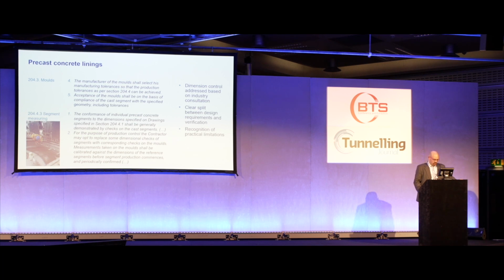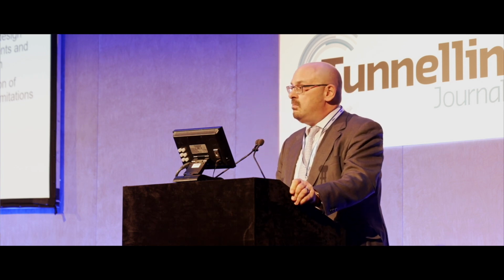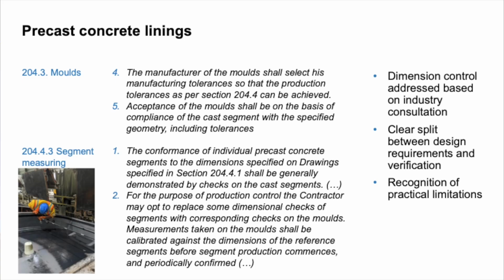Some of these might sound actually quite trivial, but we have clarified, for example, that compliance of a segment with the specification needs to be demonstrated on the segment, not on the mold. It's harder than it sounds, actually. But then we also recognize that there are practical limitations to doing that. You can't measure everything on a segment in a practical way. Some projects can't, some can, some have the tools, but we need to retain the possibility of doing production control simply by hand.